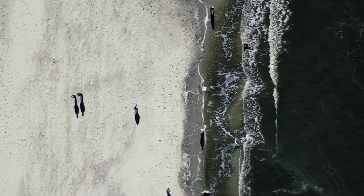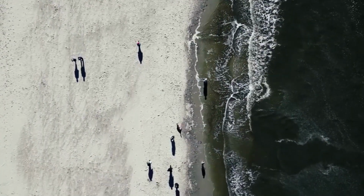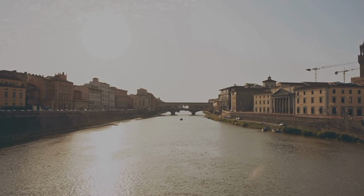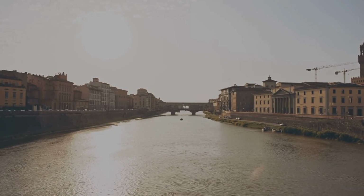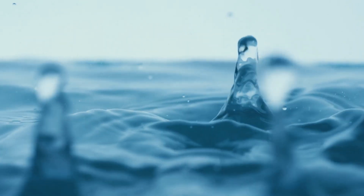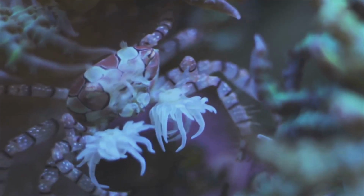We humans have always been drawn to the water's edge. It's no coincidence that civilizations throughout history have sprung up around rivers and coastlines. Water, you see, is more than just a pretty sight. It's fundamental to life as we know it.